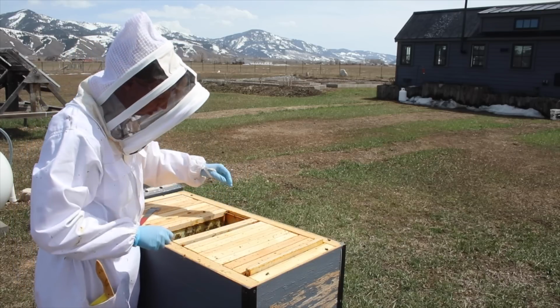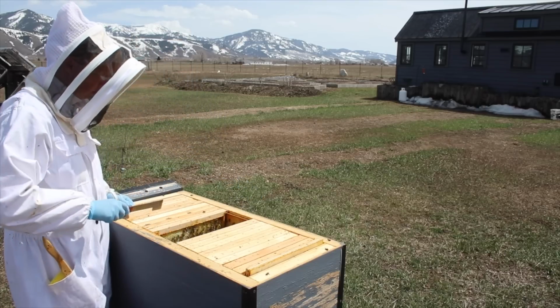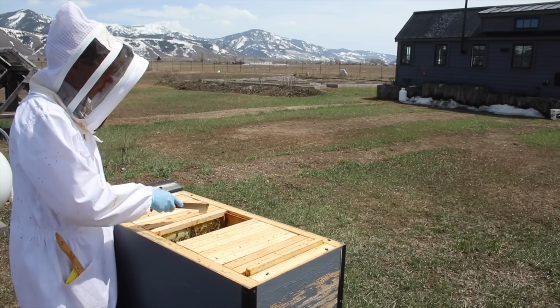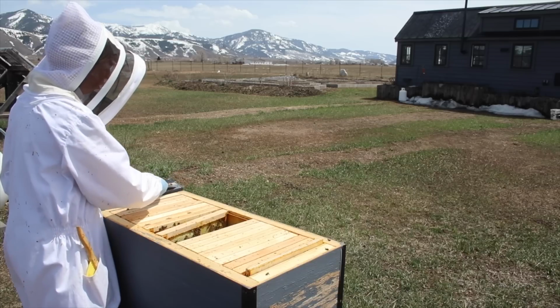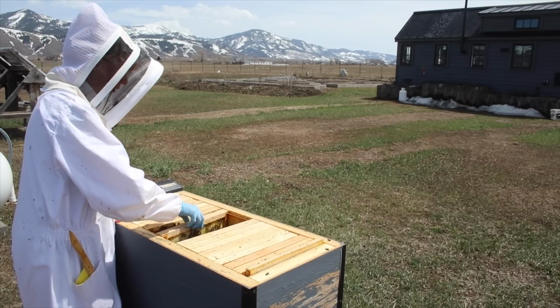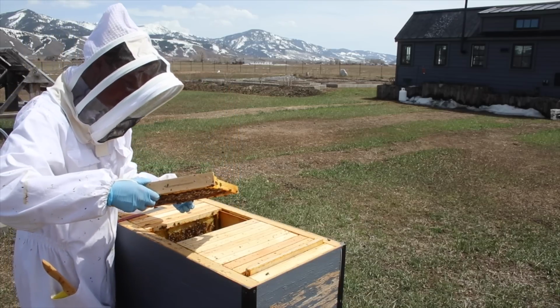I do notice overall, just looking at my bees themselves, that they generally seem to have a lot of darker colored bees. Some darker and some lighter, but I think the darker ones are often more wild feral bee colonies. So hopefully ours have been crossing with some really good strains.